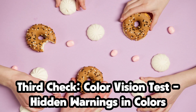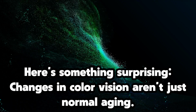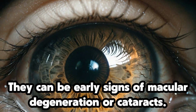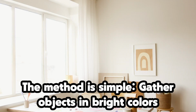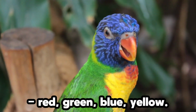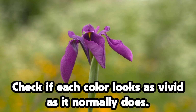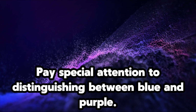Third check, color vision test, hidden warnings in colors. Here's something surprising. Changes in color vision aren't just normal aging. They can be early signs of macular degeneration or cataracts. The method is simple. Gather objects in bright colors. Red, green, blue, yellow. Check if each color looks as vivid as it normally does. Pay special attention to distinguishing between blue and purple.